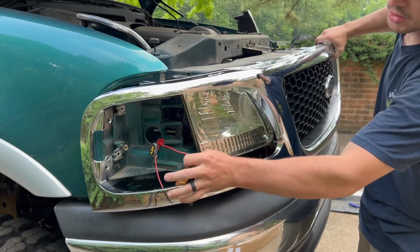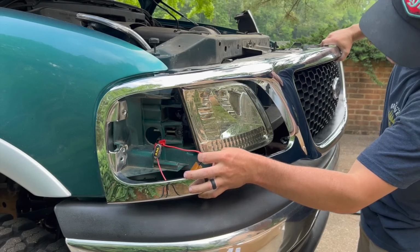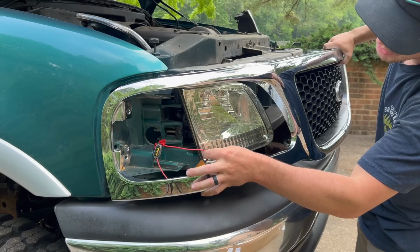You know how all these aftermarket parts are. Sometimes they don't line up very good. Where is the alignment? There it is.